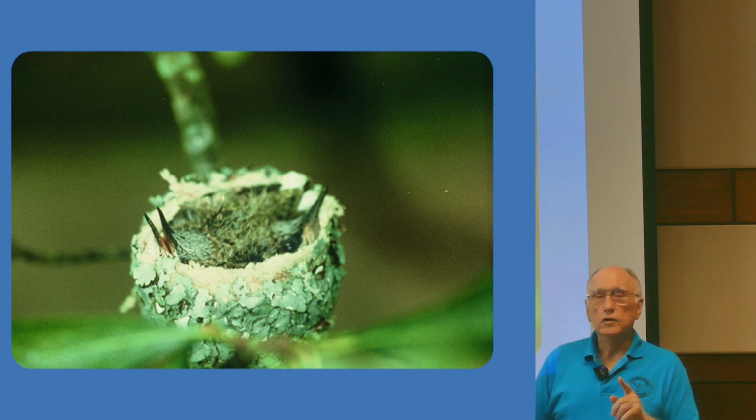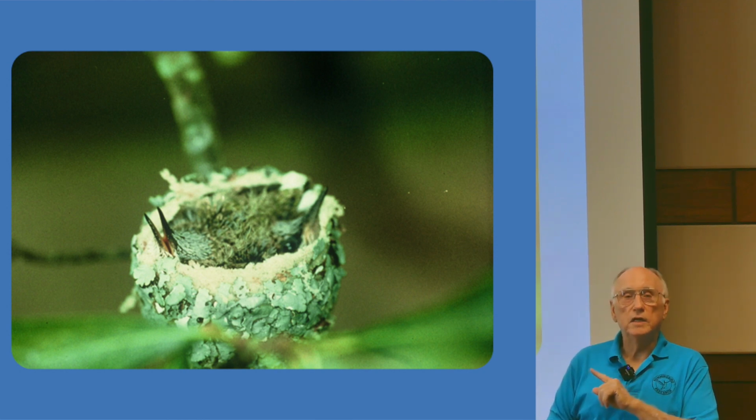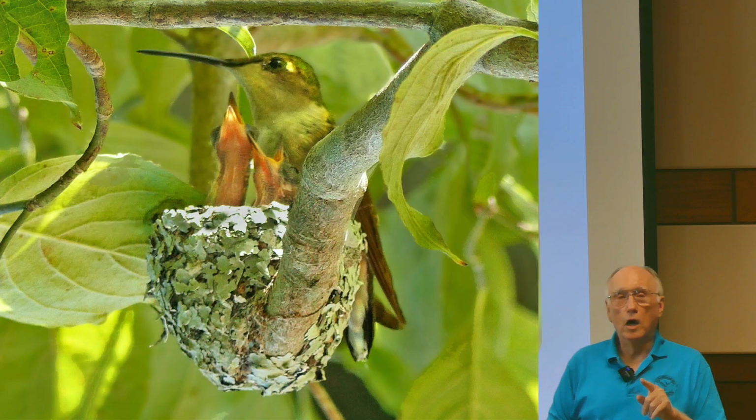You can see here, the nest is expanding out around the young. They tend to stay down in the nest like this. And if you're really lucky enough to find a nest like that, if you go up and blow on it or hum, 2 bills will come up to be fed by mom.